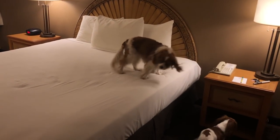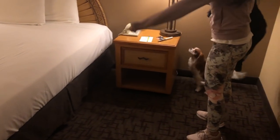Yeah, Herky on the king size bed. Oh, she loves it. Milton, do you like your room? All right, so now we're gonna take the girls to the strip.